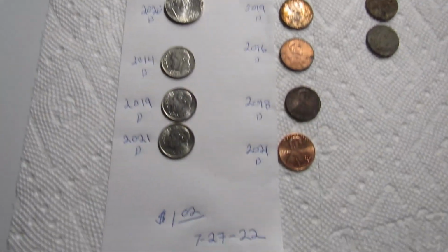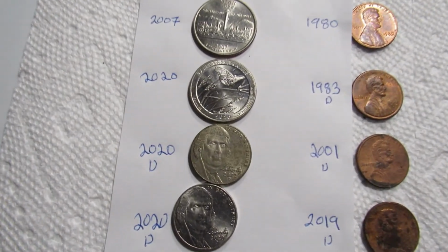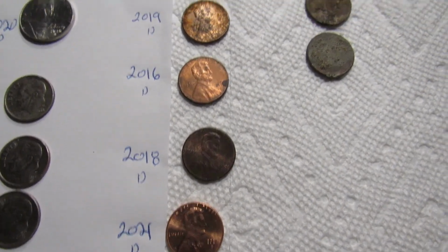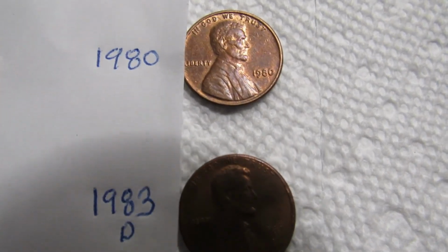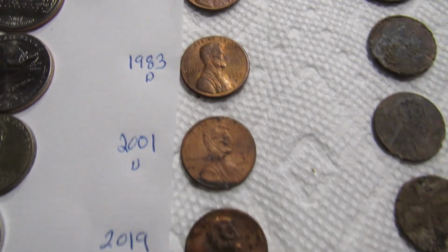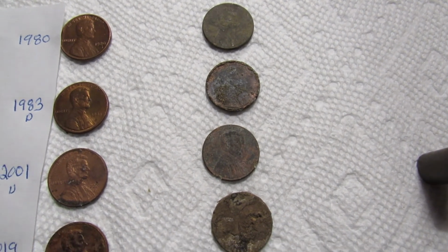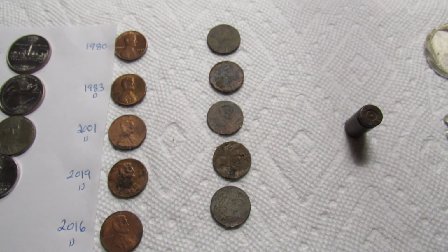Then for coins, we got $1.02 in change. We got 3 quarters, 2 nickels, three dimes, several pennies. The oldest penny was 1980 and 1983. Everything else is the 21st century, except for those five pennies that we cannot identify, but most likely from their condition, they're zinc pennies from the 21st century.